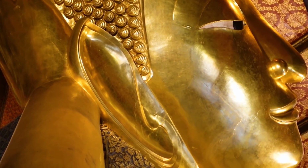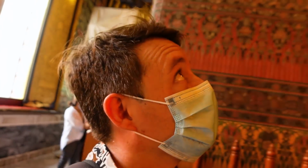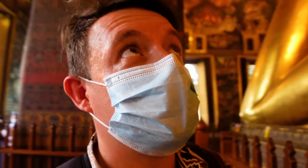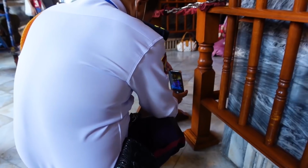Okay, we're in the temple with the reclining Buddha, and there's people filming and taking photos here, so I can share with you what it looks like. Look at it, it's absolutely massive. You see it behind me? Easily the biggest one we've seen. Oh, it's gargantuan. This is impressive. This is extremely impressive. Wow. I wonder how tall this would be if it was standing up. This is worth the ticket price, guys.